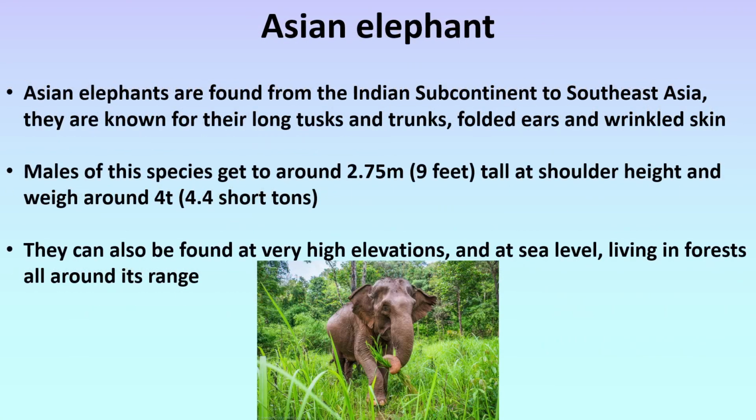Next is the Asian elephant. And Asian elephants are found from the Indian subcontinent to Southeast Asia. They are known for their long tusks and trunks, folded ears, and wrinkled skin. Males of this species get to around 2.75 meters, that's 9 feet tall at shoulder height, and weigh around 4 tons, that's 4.4 short tons. They can also be found at very high elevations, and at sea level, living in forests all around its range.